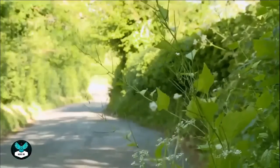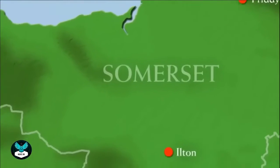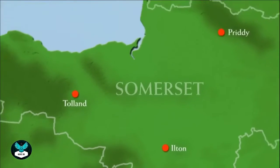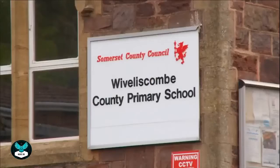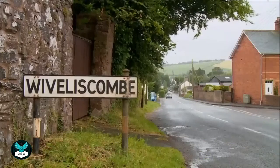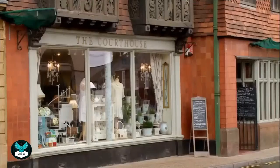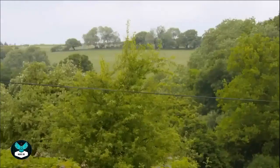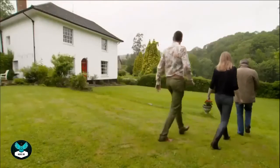I'm glad they're willing to upgrade their new home, but I also hope they're prepared to travel further, as our mystery house is towards the eastern portion of Somerset in Tolland, and so would stretch Gabriel's commute to an hour. With a couple of primary schools rated good by Ofsted nearby, Tolland is a small village just 3 miles from the historic town of Wiveliscombe, where our buyers can take their pick from a host of amenities, including independent shops, restaurants and tea rooms. But Tolland itself is real rural Somerset, nestled into which proudly stands our rather grand final property.